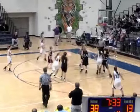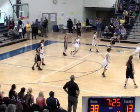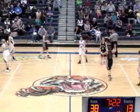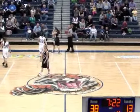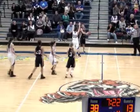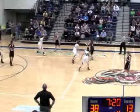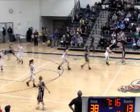Black, Caitlin Smith, free throw line jumper's up, no good. Rebound to Waterford. Yeah, it went a little left. And Waterford passes the ball to the official. Wilcox passed it right to the official. I thought he was going to grab it at first, and then he was like, whoa, he steps back and puts his hands up. I can't do that. 7:22 left in the game, 38-13. Beavers will advance, take on the Emory Spartans, which ought to be a great quarterfinal matchup next week at the Centrum in Southern Utah.